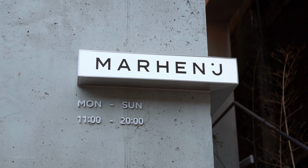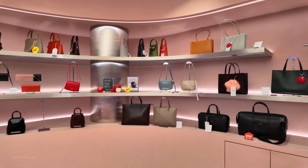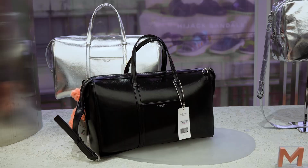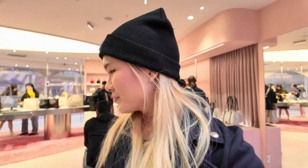Also have Marhen J here. There's a 55% sale happening, but I'm not sure if it's all the product or just some of it. But this Marhen J is pretty big. It's 2 floors, and they have at least a lot of the collection. I'm loving this. Let's see if we can find something here.